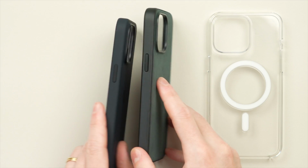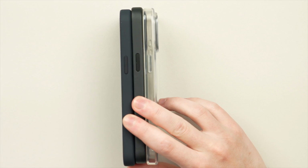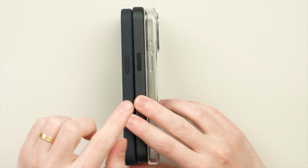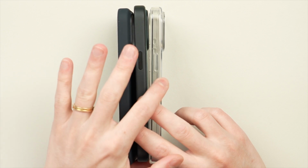Now, in terms of the thickness, they're all very similar, and I would say are sort of average when it comes to the broader range of cases. They're not on the thicker side, not on the thinner side either. However, the thinnest of these three would be the silicone case, followed by the FineWoven case, and then finally the clear case. So all in all, with the clear case, you're going to feel it most on your phone in terms of the weight as well as the thickness.